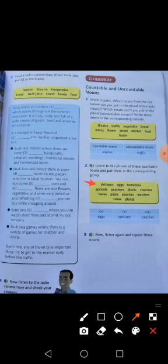Chickens, eggs, tomatoes, apricots, potatoes, plums, cherries, boxes, pears, peaches, watches, cakes, plants.